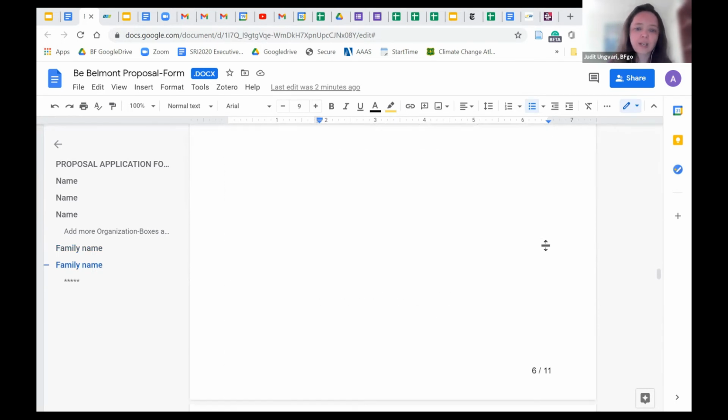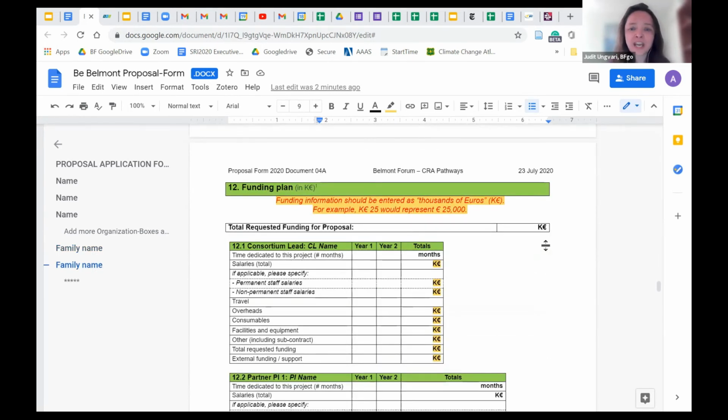All right. Now, currency, we have brought that up multiple times. When you're putting together your funding plan and your budget, you're looking at these annexes, you already know how much money you can ask for from each specific agency. In your funding plan, you have to provide more detail. We highlighted that part about the currency. In this funding plan, you have to put your budget in thousands of euros. So it says K euro.